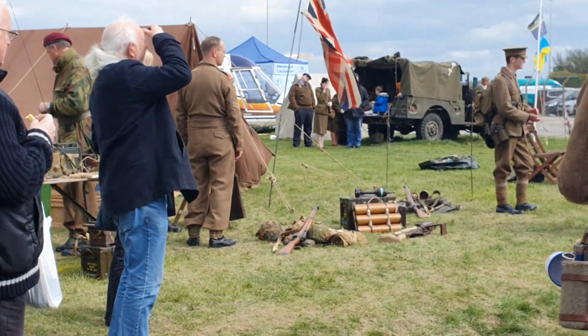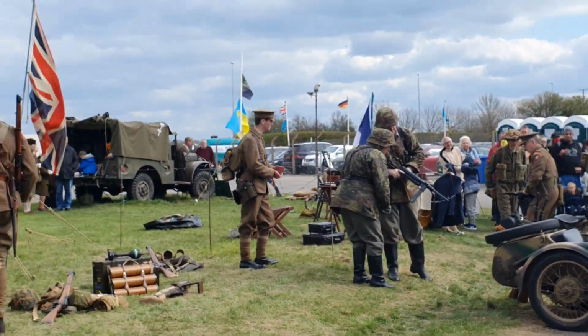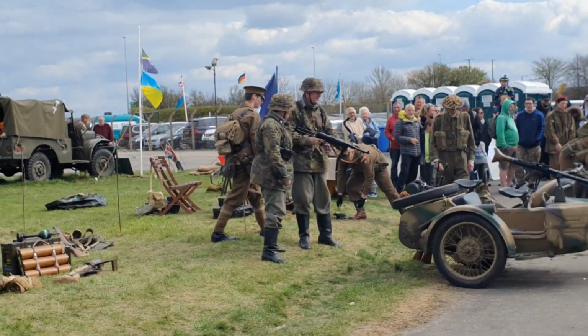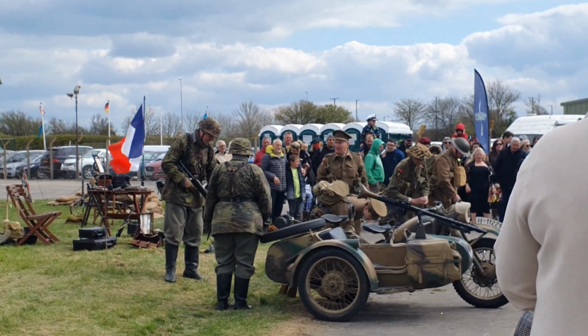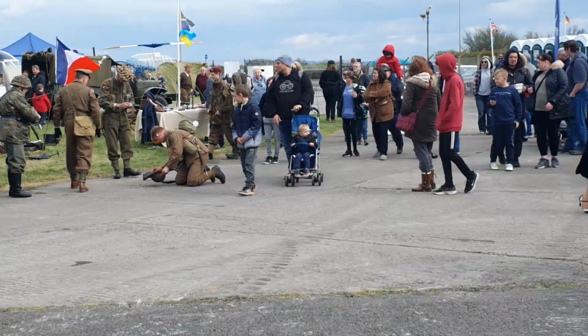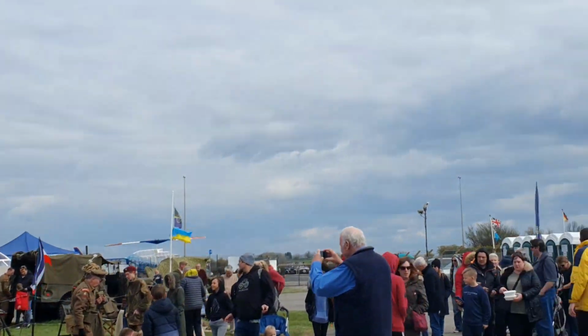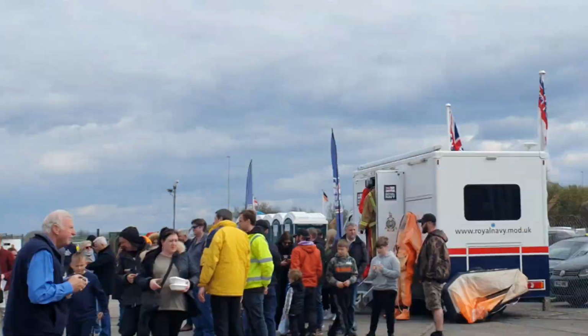German weapon in the US. Russians have got their navigation wrong as soon as they're going to attack.